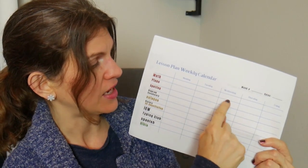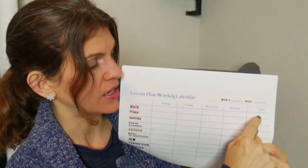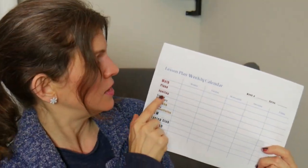I kept the spaces small on purpose because I just want them to be simple. So math, for example, Teaching Textbooks lesson 49, just to throw one out there, he's gonna write L49, L50, L51, L52, L53. Okay, that's simple, done. Same with piano. Maybe there's a song he's working on. He wants to write the name of the song down. Maybe he'll work on measures 1 through 10.